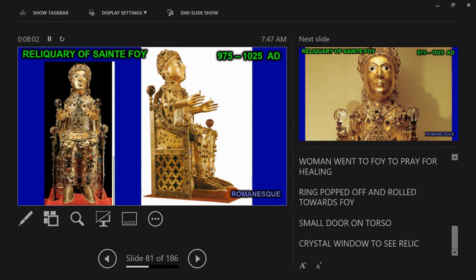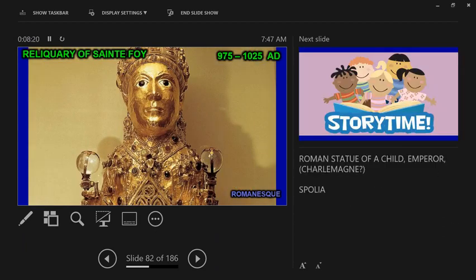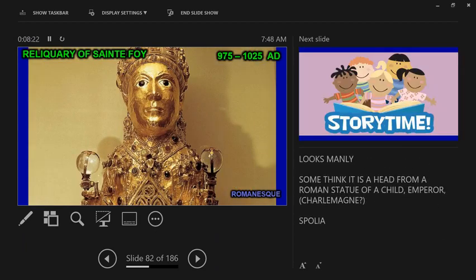So isn't that cool? That's the sort of miracles that happened around these relics. Anyways, there's a small door on her torso. You can see it right there on her belly, and on certain days it would be open, and you would be able to see a piece of Saint Foy's skull.